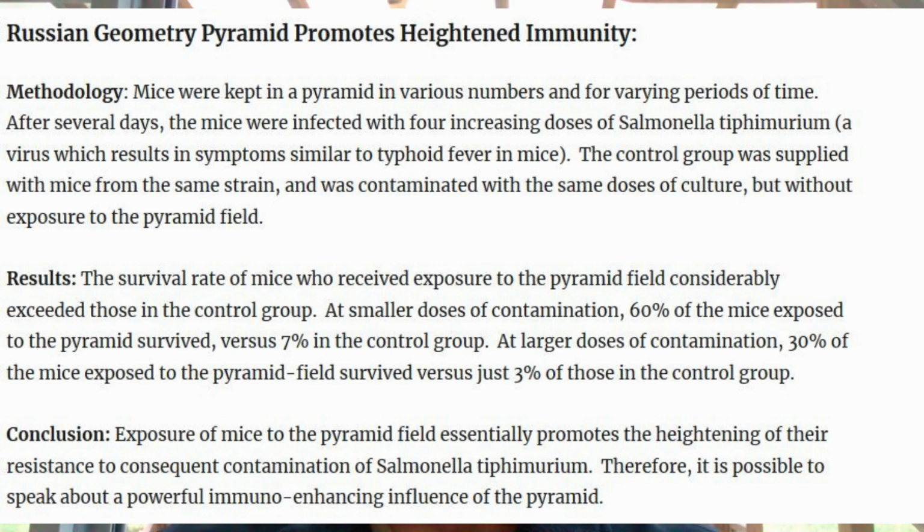The control group was supplied with mice from the very same strain, and they were contaminated with the same doses of the Salmonella culture, but without exposure to the pyramid field. So now for the results. The survival rate of the mice who received exposure to the pyramid field was considerably higher than those in the control group. At the smaller levels of contamination, 60% of the mice exposed to the pyramid survived, whereas only 7% survived in the control group.